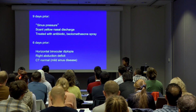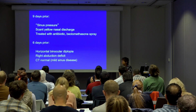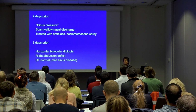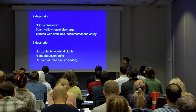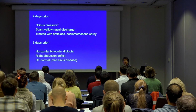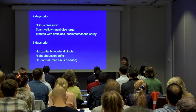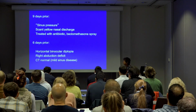She's noted at an urgent care center to have a right abduction deficit. A CT scan of the head is performed. It shows mild sinus disease. And because of her diabetes, she's diagnosed with a microvascular sixth nerve palsy, which, because I'm presenting this case, we know that's not going to be the answer. But it was a very reasonable assessment in a diabetic, and so she was sent home.